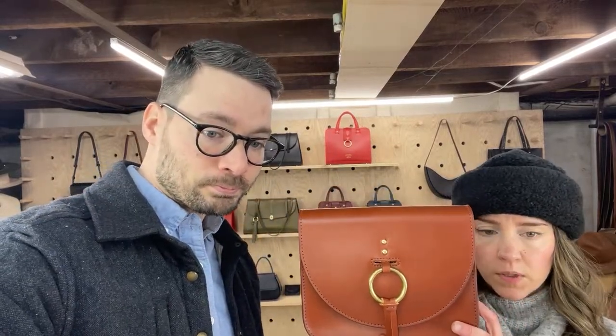So this is our new color. This is chestnut, replacing our English tan color. We wanted something that was a little bit richer, a little deeper, and this color has that.